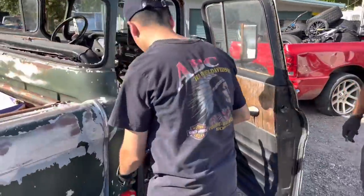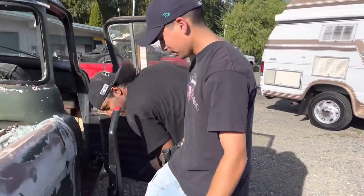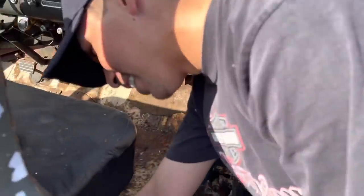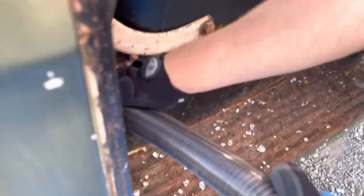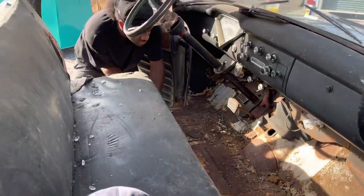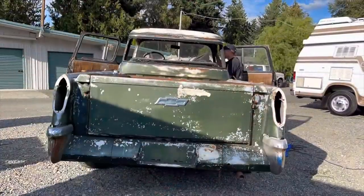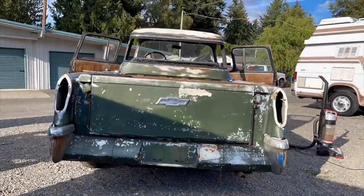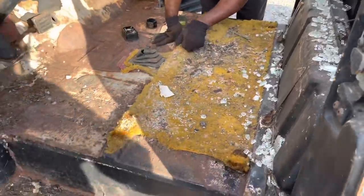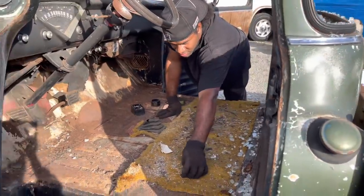The more and more I work on this truck now, the more and more I like it. Where's the power? Wait, you have a vacuum cord? Man, this thing's slow. This is that grandma special right here, boy. I got little screws. I just try to keep the stuff we need off the carpet.